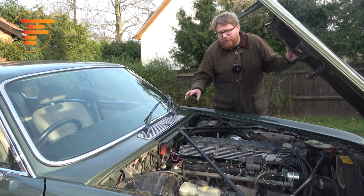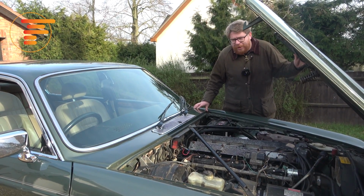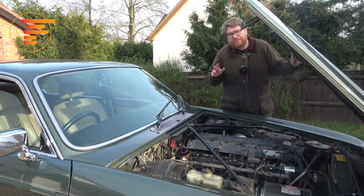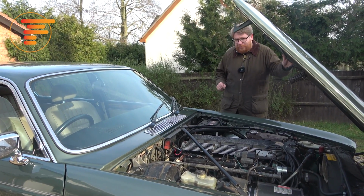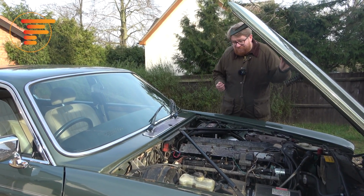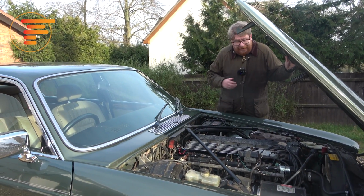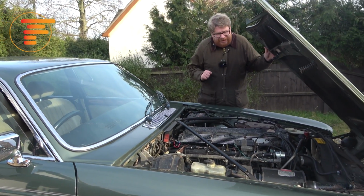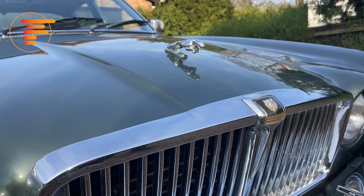But I was already hooked on this car at that point, and I worked every hour under the sun and bought and sold cars to build up the money to have this car back in tip-top mechanical condition. And luckily it's really only covered about 10,000 miles since I had all that done, and it runs absolutely brilliantly. There's cosmetic things to do, but mechanically it's in pretty good order.